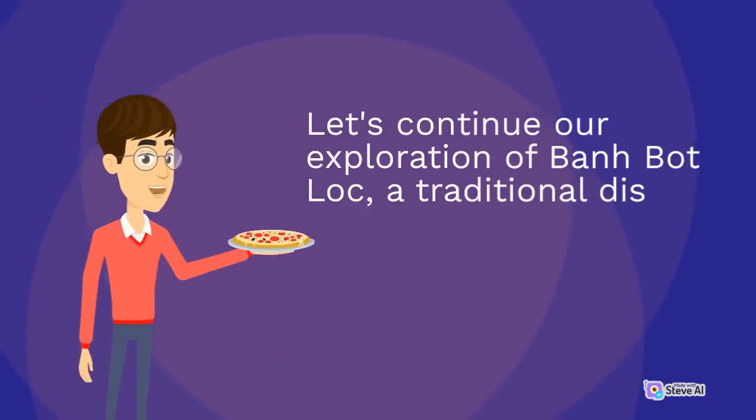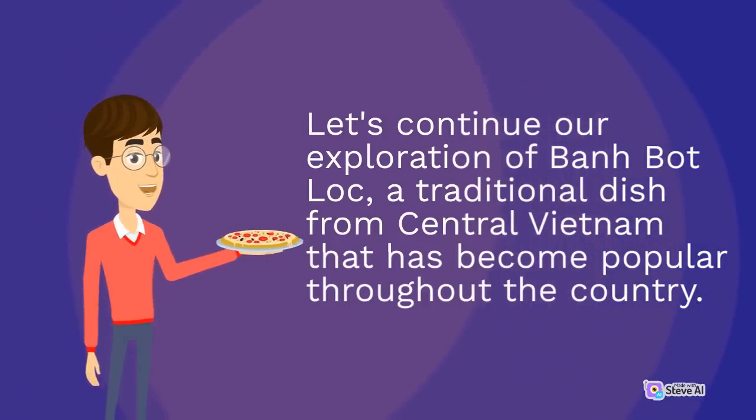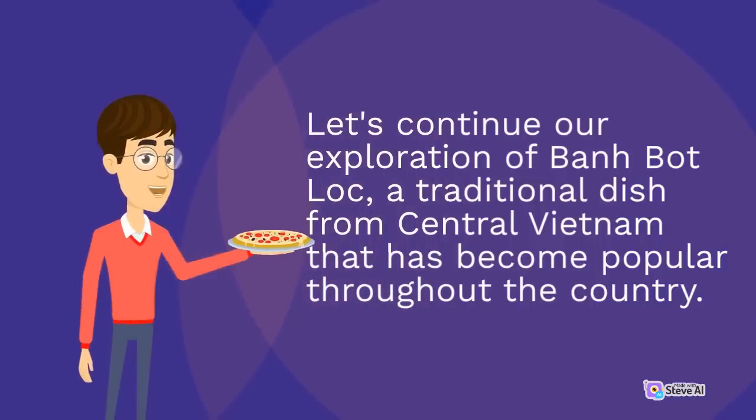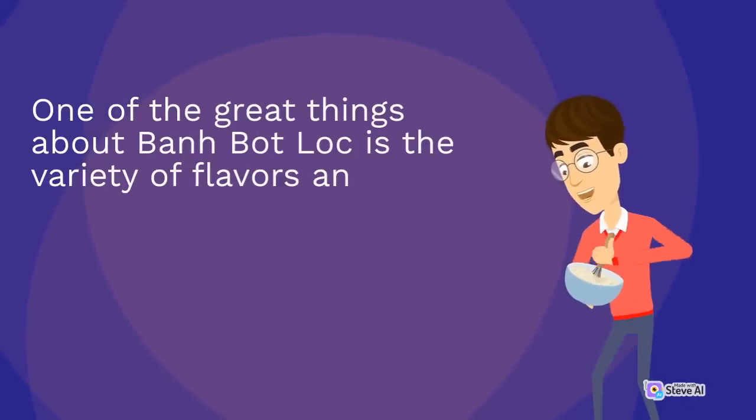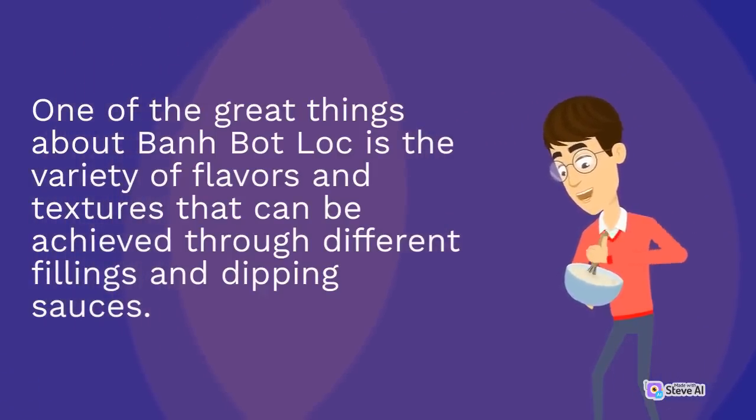Let's continue our exploration of bánh bột lọc, a traditional dish from central Vietnam that has become popular throughout the country. One of the great things about bánh bột lọc is the variety of flavors and textures that can be achieved through different fillings and dipping sauces.